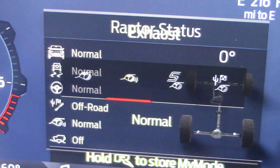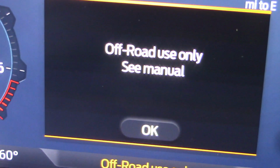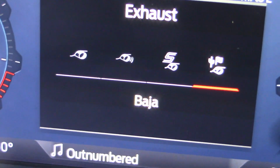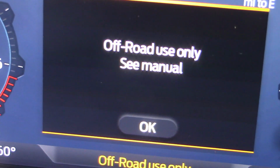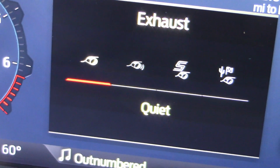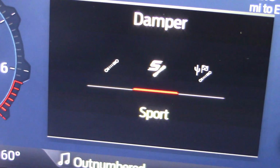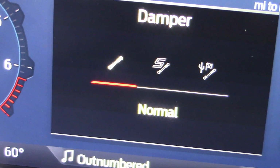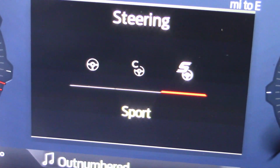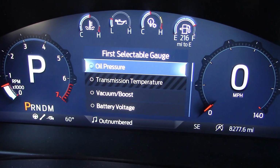The exhaust sound, Sport, Baja. Regardless of the setting, they all sound the same, just a bit louder. And they all sound like a sick vacuum cleaner, so I prefer to have it on the quiet mode. But we'll do the Baja mode just for you so you can hear what it sounds like. Then the dampers, off-road, normal, sport. We'll keep it normal for now. Steering, normal, comfort, sport. I'm not going to scroll through everything, but you get the idea. There are a lot of controls and settings you have in this vehicle.